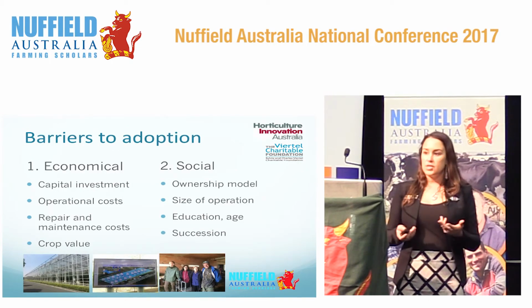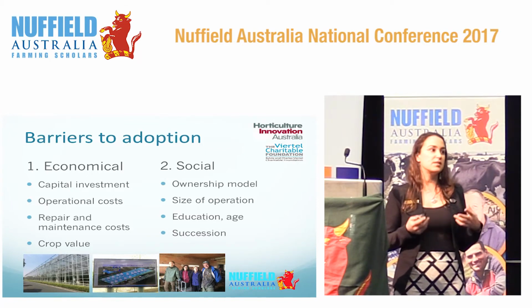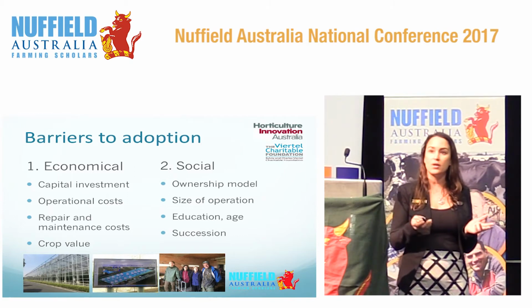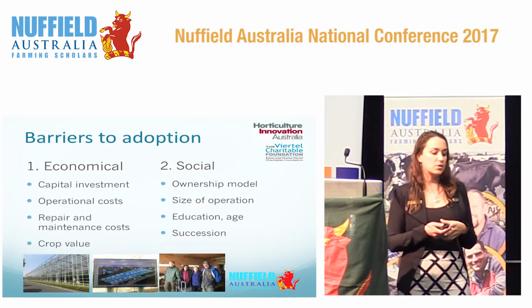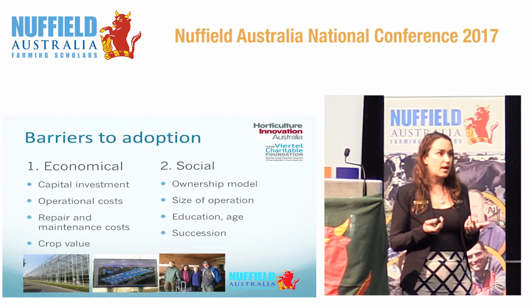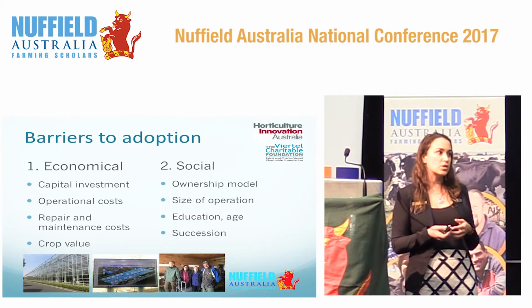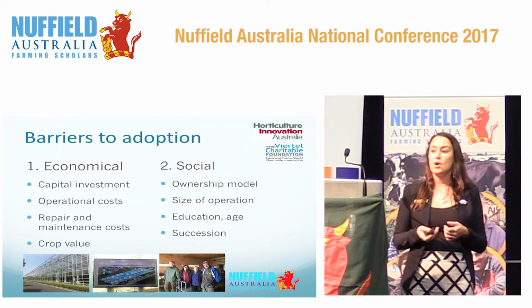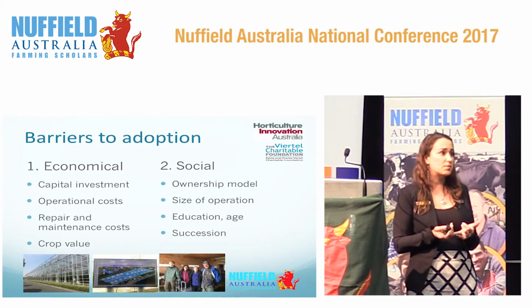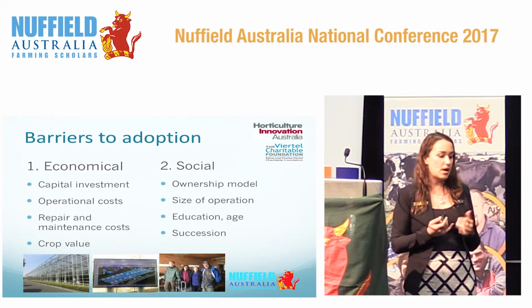So with all these great technologies, what are the barriers to adoption? When I first left, I was expecting to see the latest and the greatest, and I didn't. Some countries I did, and then down the road you had quite low tech structures. So of course the number one barrier is the economic investment. The capital investment is huge for these high-tech structures and associated technologies. We've then got the operational costs. If you're heating and cooling, we all know the price of electricity just keeps going up. So operational costs are also inhibitive to expanding into the high-tech space.